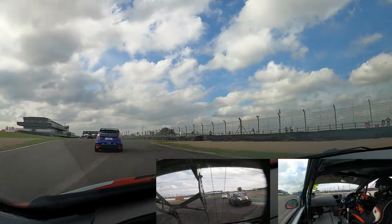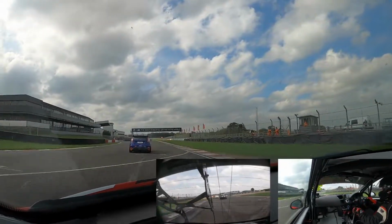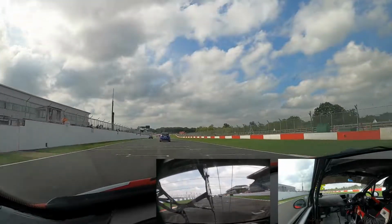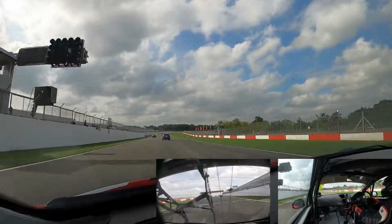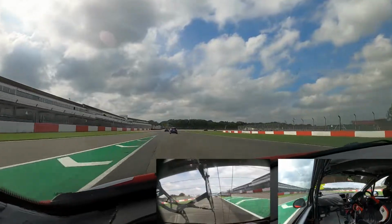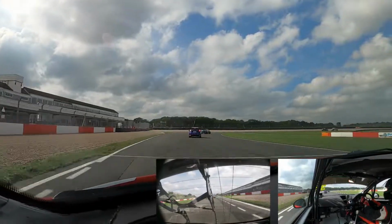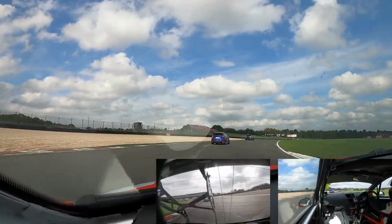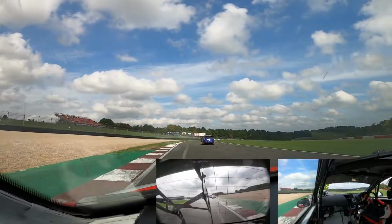Right, so I'm now behind the blue Fiesta that I was behind before, and I thought I was fighting for position here, so I was really keen to try and catch up and overtake if I could. It turns out I actually wasn't. They were a lap down because they got a bit unlucky with the pitting before the safety car, but I didn't know this at the time.